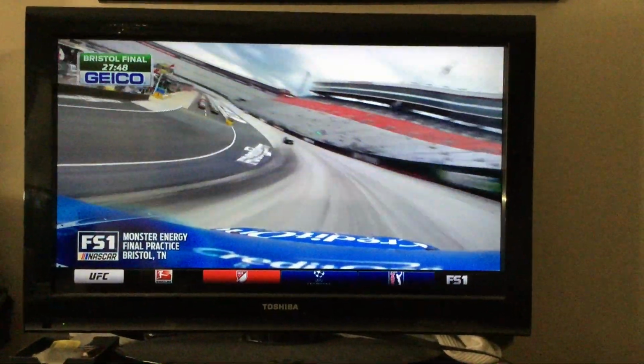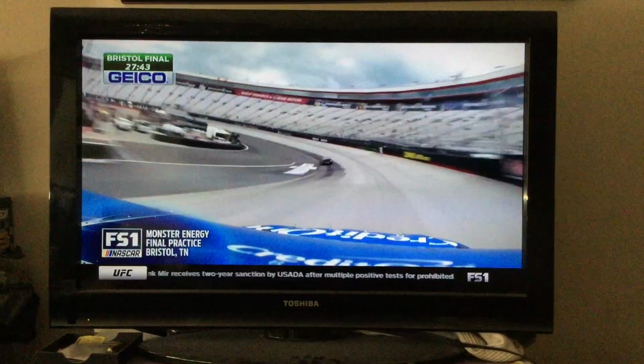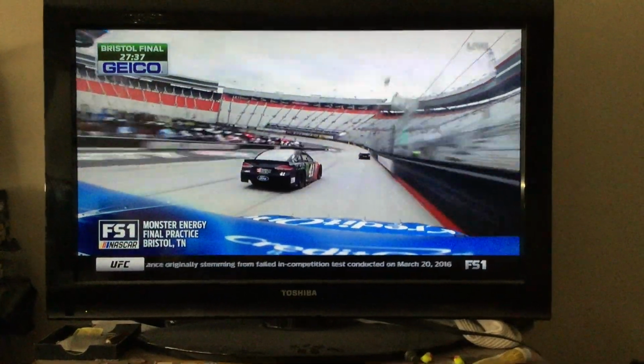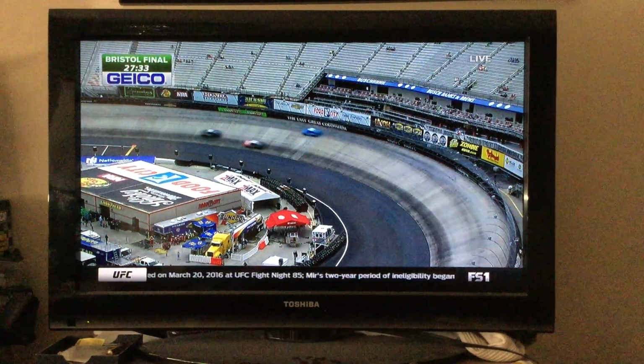Kyle Larson, and he is doing something nobody's been able to do here at Bristol all weekend. Work in a second groove on the high side. You see the right side rubber getting laid down there up high below the marbles, but way above the grip strip. Yeah, you see this groove he's in right at 42 right now.